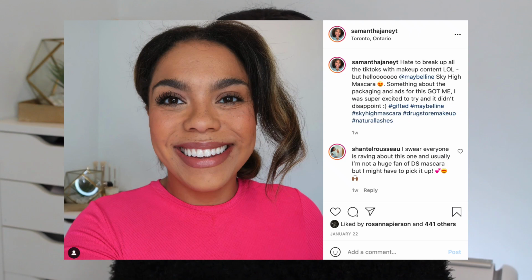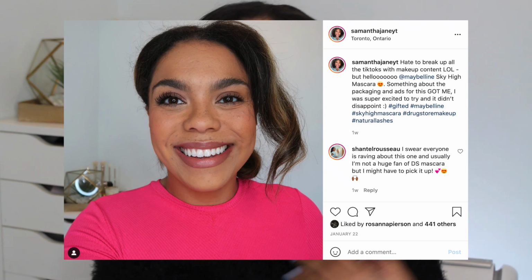This mascara caught my eye probably back in December or whenever they started posting pictures of it, right before it came out in Canada. Something about the packaging, the way they made it look like skyscrapers, the raised lettering, I was like, I need to get my hands on this, I need to try it.